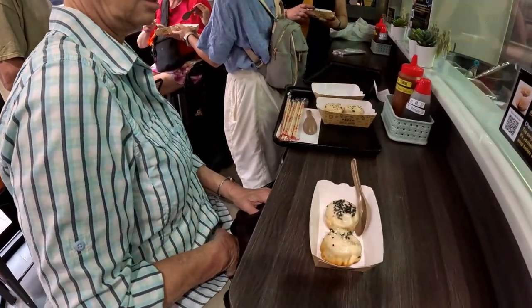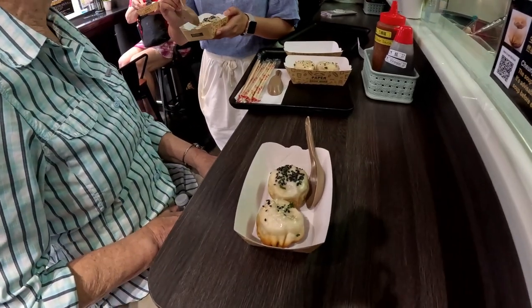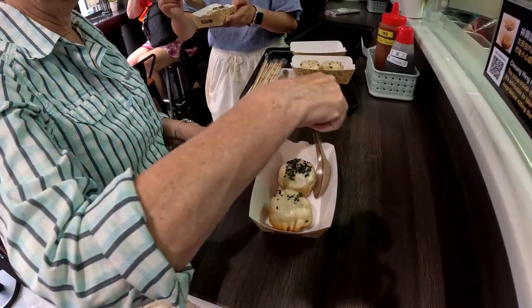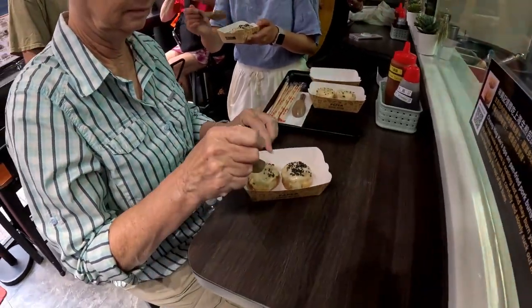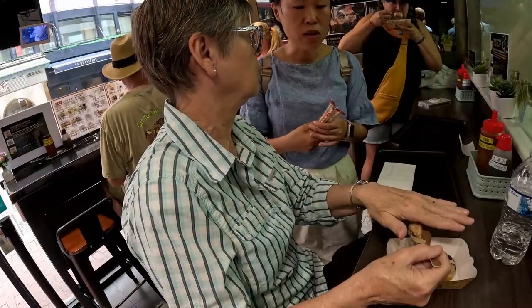A spoon is always easier unless you prefer the chopsticks. And you say take a bite out of the top? Yeah, right here. Okay. And then try to suck the soup, not drink. Suck the soup. Try to suck the soup. With this, you cover it as well.